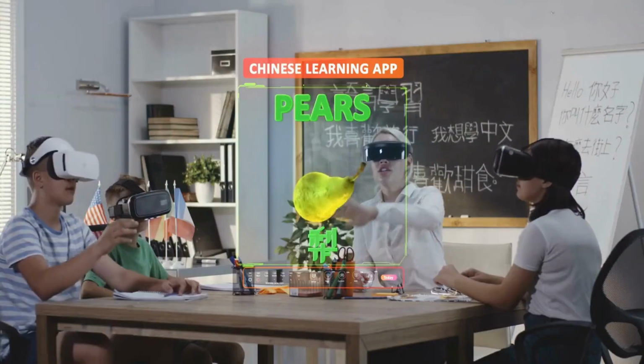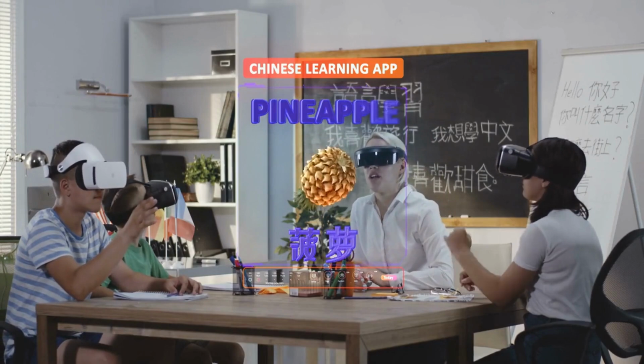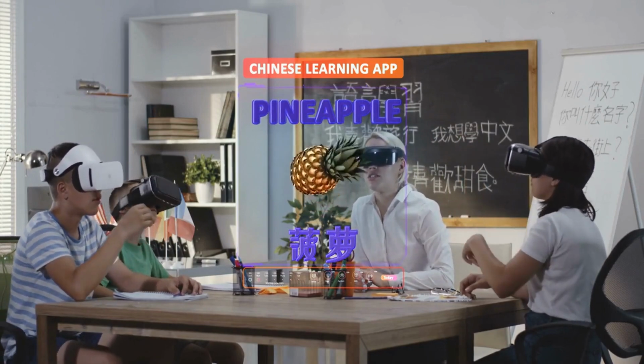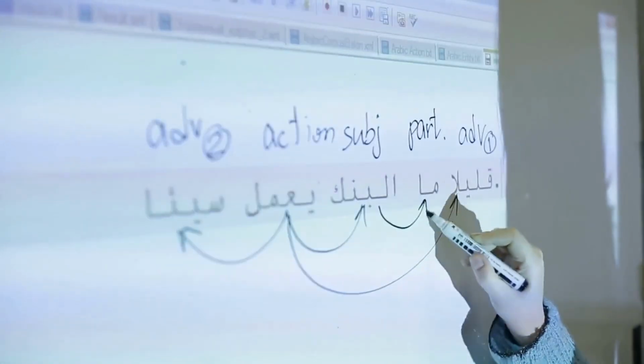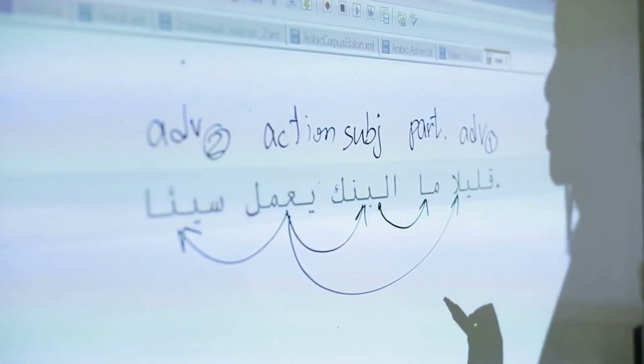The keyword technique, which is particularly helpful for learning new vocabulary words in a foreign language. It involves associating a familiar word in your native language with the new word you want to learn.